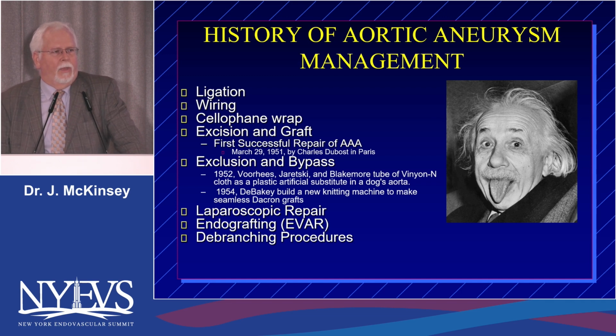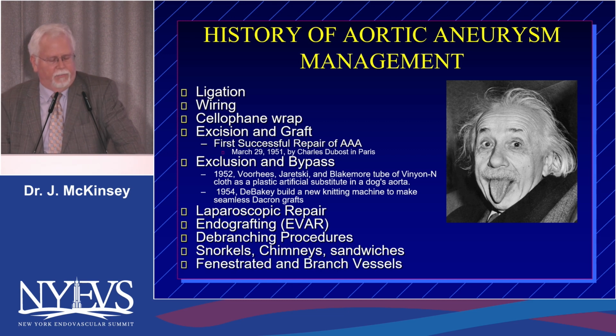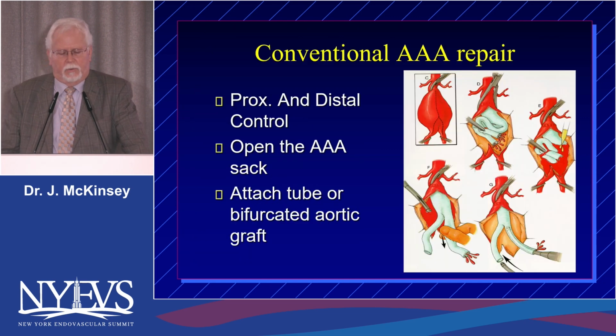And I found that by the time you did a mesenteric, renal, celiac bypass and then did your endograft, it was about the same morbidity as doing an open repair. But there are still patients, especially with pulmonary comorbidities, for whom you would consider debranching procedures. And then it was nicely shown earlier today: snorkels, chimneys, sandwiches, and then finally fenestrated branch graft. So that's kind of how we're evolving now through the history of aneurysm repair.